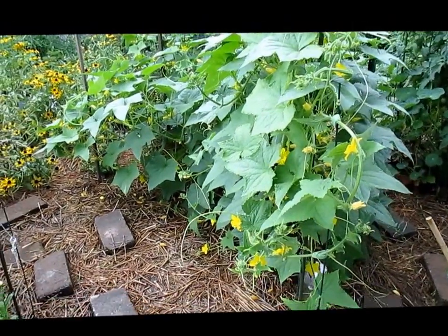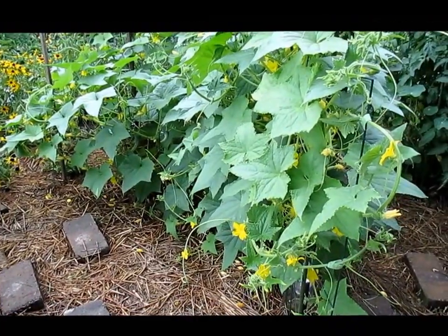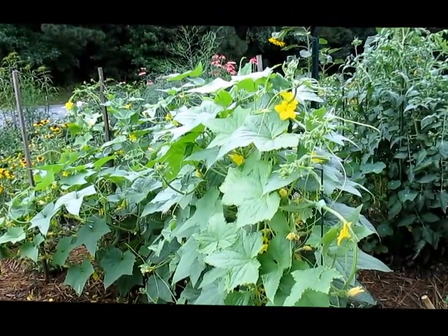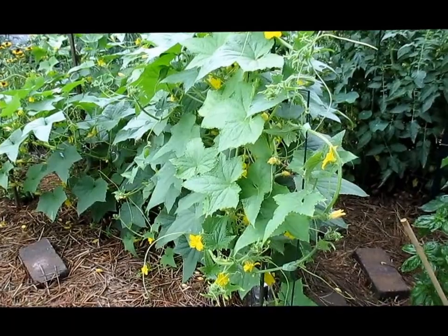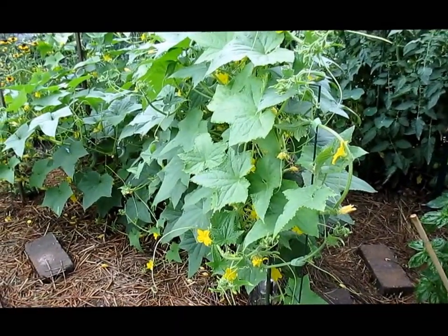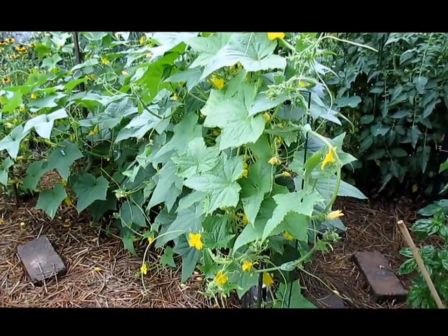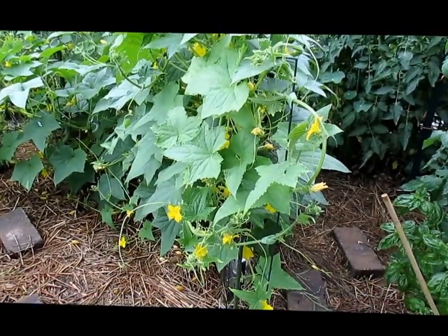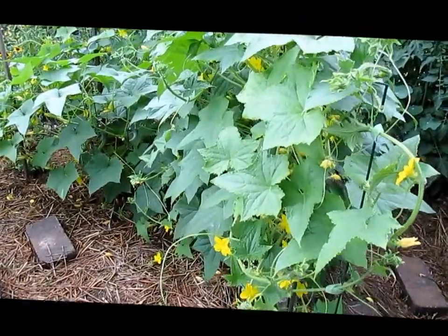The biggest cucumber plant, not cucumbers, but the plant itself I've ever seen is the Poinsett 76. You can buy the seeds in many stores online as well. And the plant itself is huge. It's easy to grow. It's also disease resistant, which is why I originally grew it, because here in central Virginia there was a lot of problem with mildew.